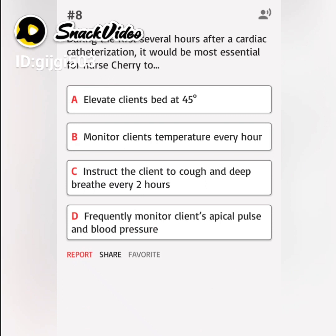During the first several hours after a cardiac catheterization, it would be most essential for Nurse Cherry to: A. Elevate client's bed at 45 degrees. B. Monitor client's temperature every hour. C. Instruct the client to cough and deep breathe every 2 hours.